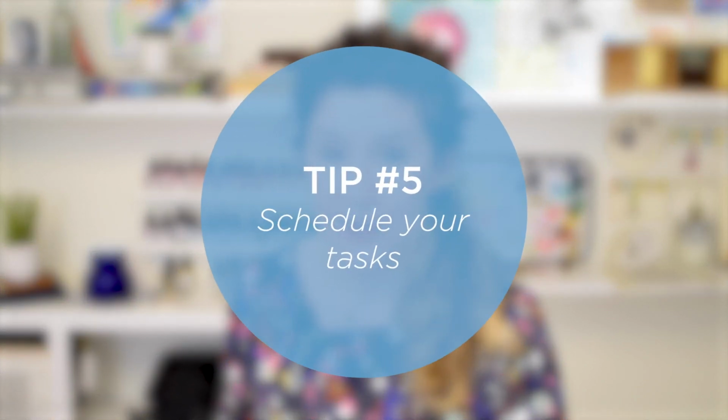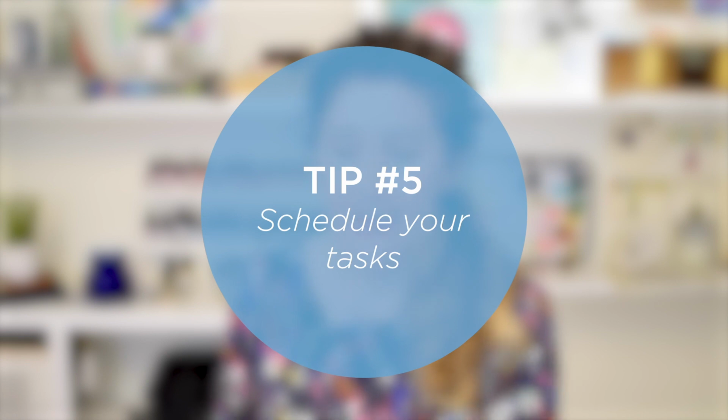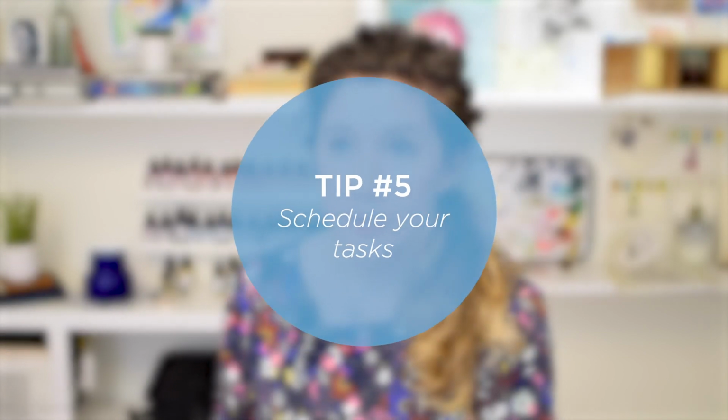So we're going to dive right into the first tip for today's video, and this is tip number 5 in the whole 7 tips, and that is to schedule your tasks. We already talked about last week how to break a goal down into tactics, and then within the tactics to break that down into tasks. And then we also talked about how grouping different kinds of tasks together can make you more productive and efficient.